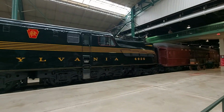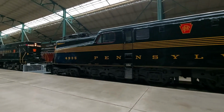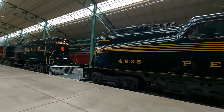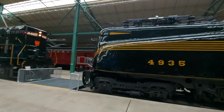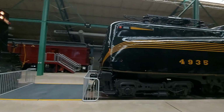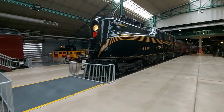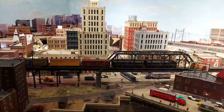Now, I'm a big lover of overhead electrics, and if you love overhead electrics and you love American railroads, you have got to be in love with the GG1. I mean, it is just such an iconic locomotive. The smooth, air smoothing, the styling, the pinstripes. I even like this thing in plain Penn Central black and Amtrak bloody nose because it's such a beautiful locomotive.